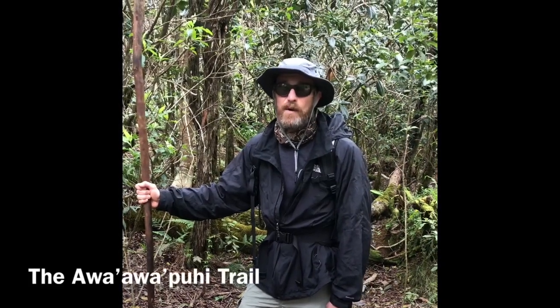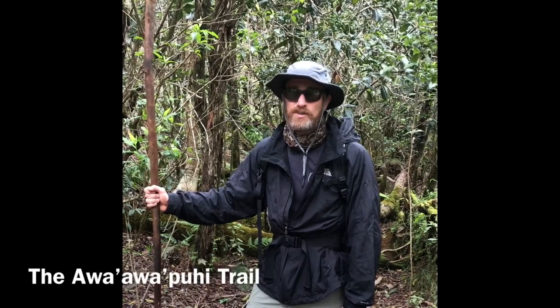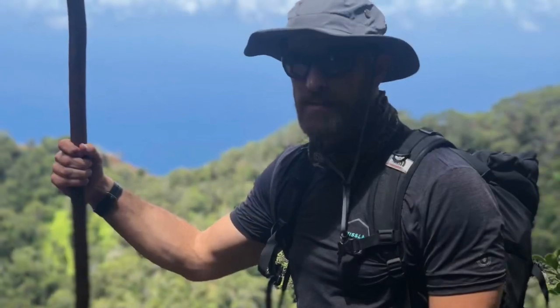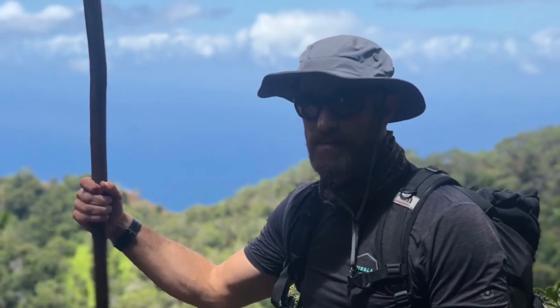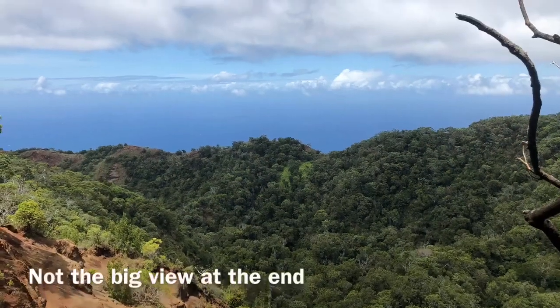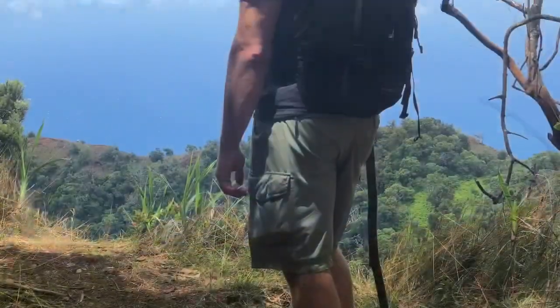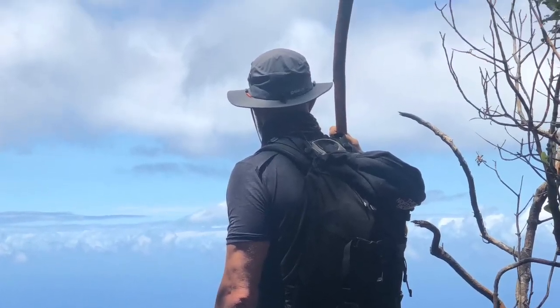This is me explaining we're at the Awapahui Trail. This is a 3.1 mile hike that's one way. It descends over 1,200 feet to an amazing view of the Nepali coast. That's the big payoff. Be sure again to do this one on a clear day to take full advantage of the view, and bring a snack or a lunch with you so you have a good reason to hang out at the bottom.